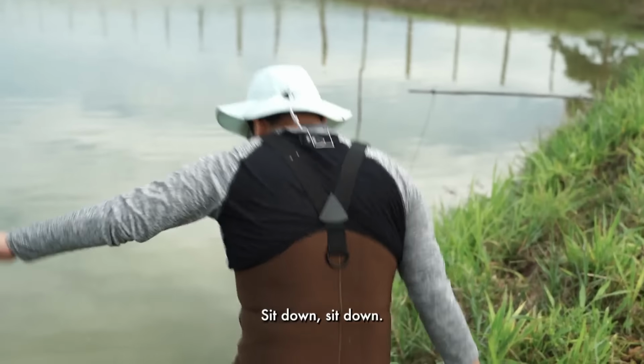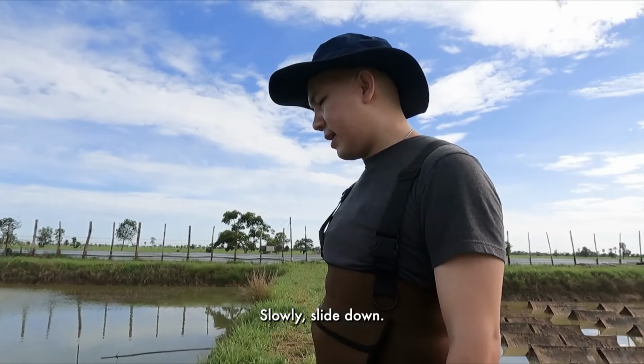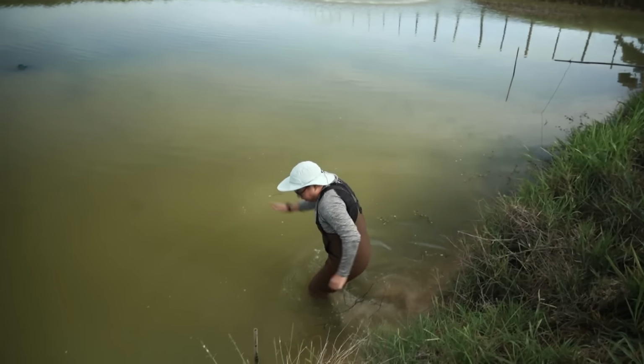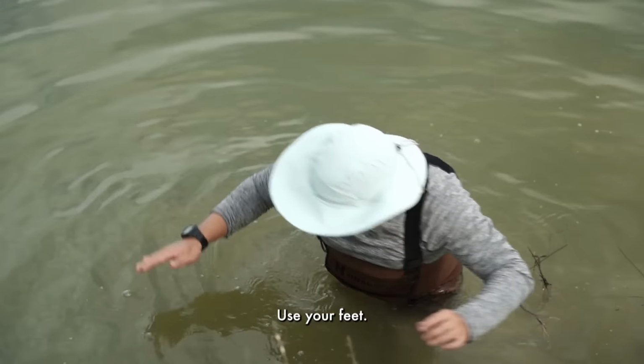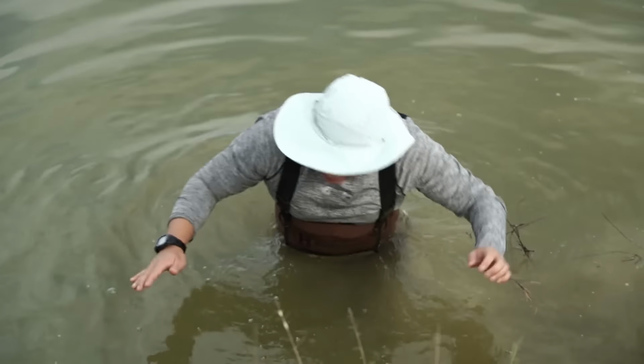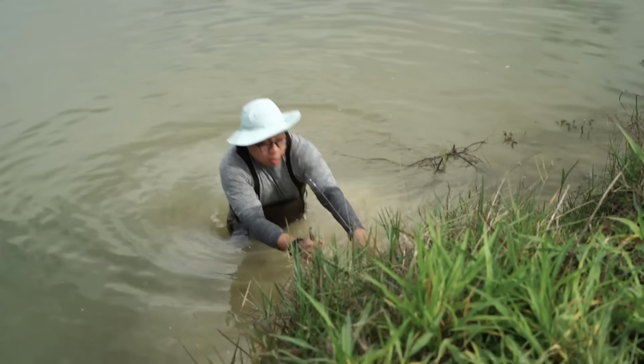Careful. Sit down, sit down. Slowly slide down. Woo! Chest up, yeah, chest up. Use your feet. Wait. Feel your way around. It's like quicksand in here. Oh! Crawfish, crawfish, crawfish!